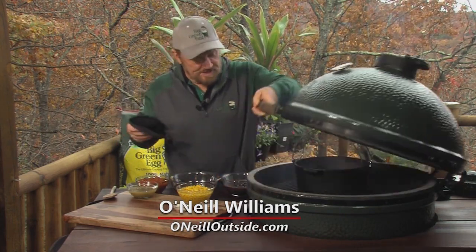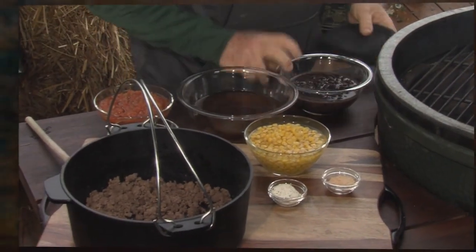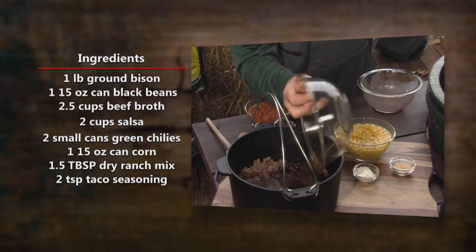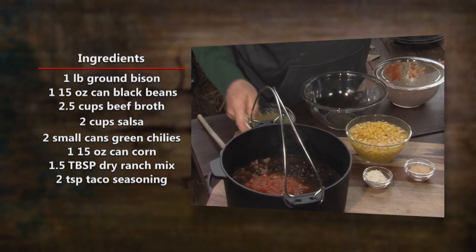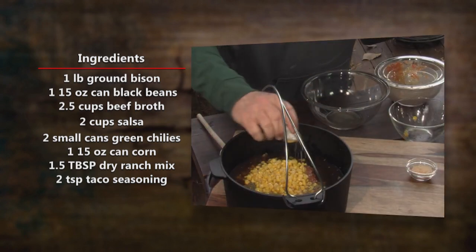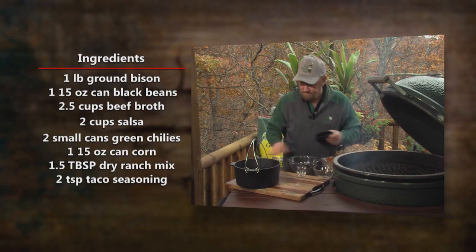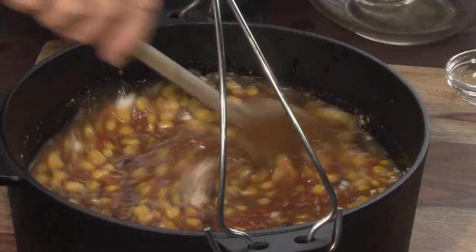Now this is a little bit involved. It's called taco soup, but it's worth it, so pay close attention. Now, I have already cooked some ground buffalo on the egg. Then I add black beans, beef broth, salsa, green chili peppers. It's getting better, isn't it? Green chili peppers, corn, some dry ranch dressing. See there? Powdered ranch dressing, dry ranch dressing, and taco seasoning. Now I'm going to stir this up, get it back on the egg, and I'll cook it for 40 minutes at 400. And it's going to mix together quite well.